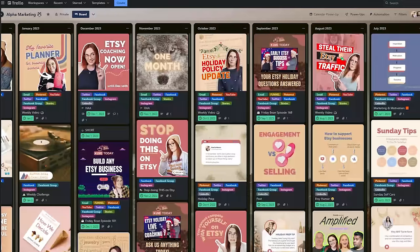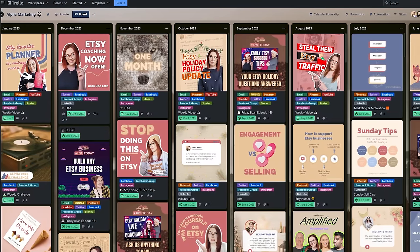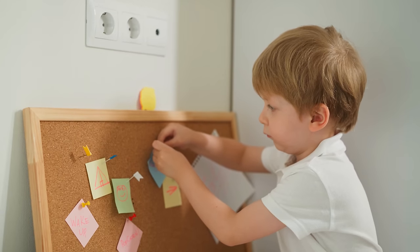Free tool number three, Trello. This tool isn't everyone's cup of tea, but without it, I swear my life would be in ruins. I use Trello for everything that I do, from business to content planning and even Christmas shopping. If I have a project, I make a Trello board for it. Think of Trello as a computer equivalent of a big cork board.